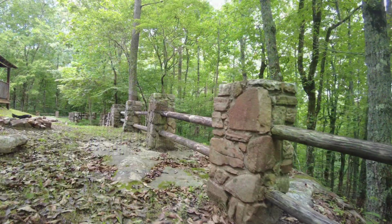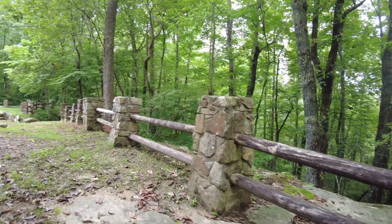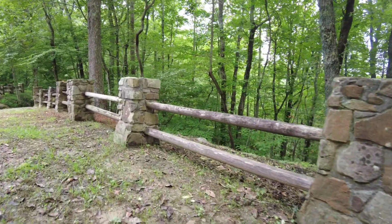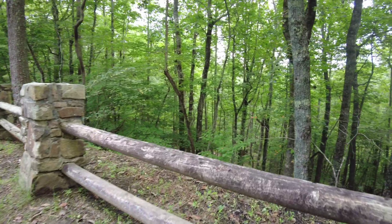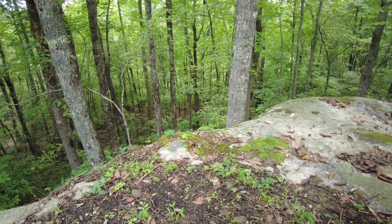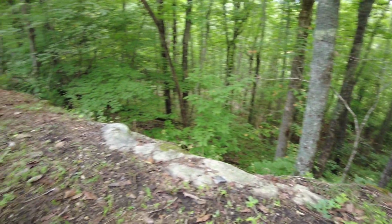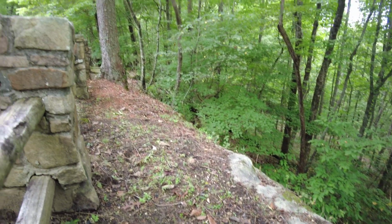Good morning, everybody. We made it to our cabin without incident last night, and so this morning I'd like to give you a tour of cabin number 12 at Desoto State Park. We'll start the tour with this stone and wood fence. Most of the structures in this park were built from native sandstone and timbers harvested nearby. Later, we'll take a hike to the quarry where most of the stone was excavated.